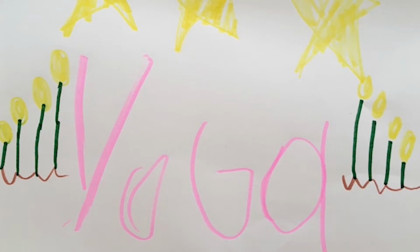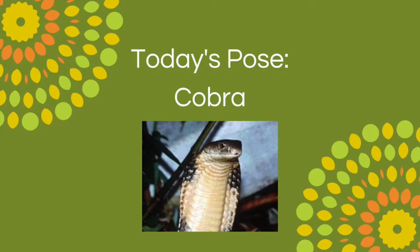Yoga. Today's pose is cobra, because cobras have a defense where they raise their heads up high to show their wide hoods and look bigger and scarier.